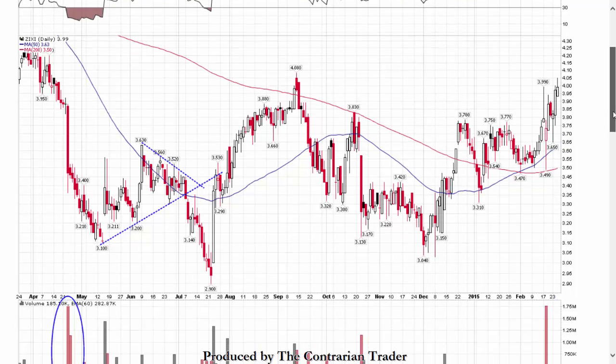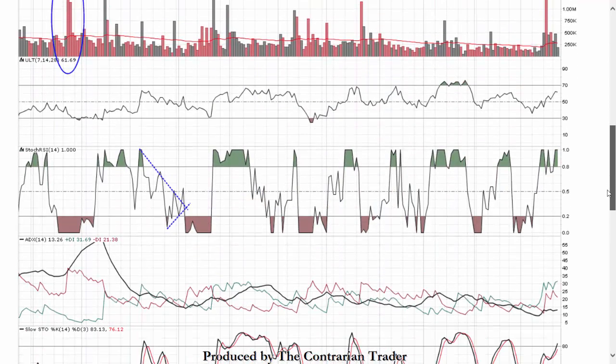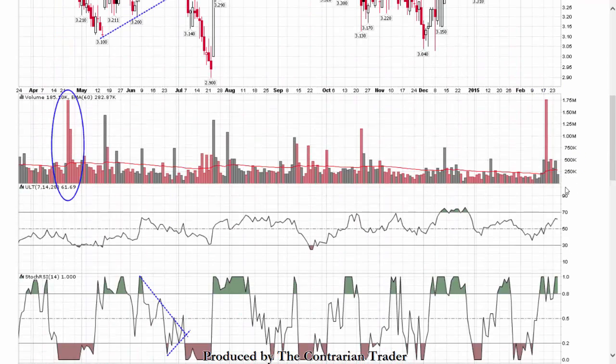So CIXI looks constructive, longer term. However, short term, I think you're going to get a pullback. Note the declining up volume. That's not a good sign.